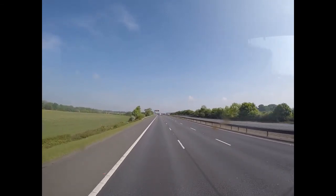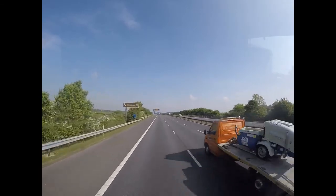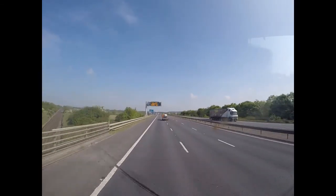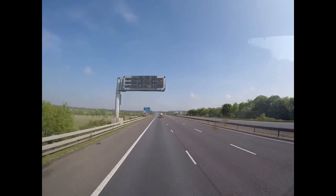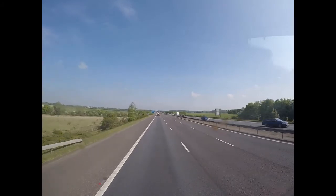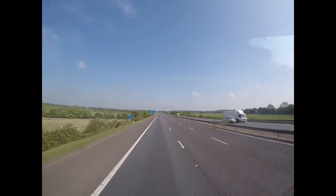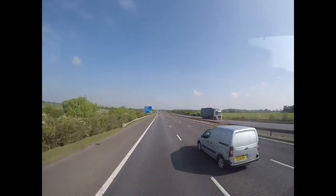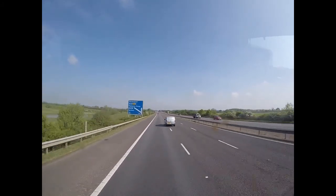Another sign, stay home, essential travel only. I'd love to know how many of these people are travelling on essential business. Mind you, the same can be said for me. I've got air conditioning parts on board. You know, essential? I don't know.